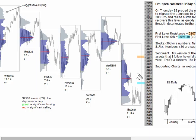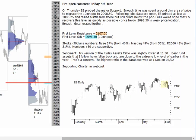So we've been consolidating in a range, albeit a higher range than previously, centered around 2107, which was for a brief period the 10-month point of control. As I said today, that's migrated lower down to this level, 2098.50, just above where it was previously. So that is the level we now monitor. Price relative to that level should give us an idea of strength or weakness, and I've said here bulls would hope that the E-mini recovers this level as quickly as possible. A price below 2098.50's weak price location.